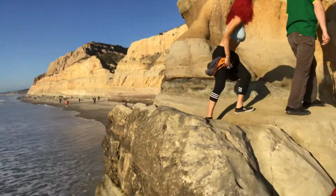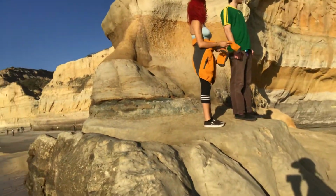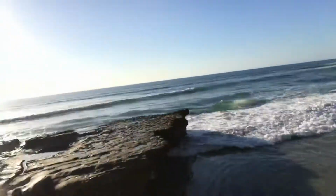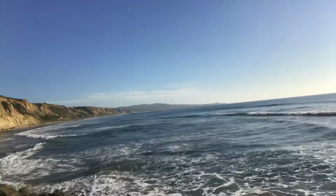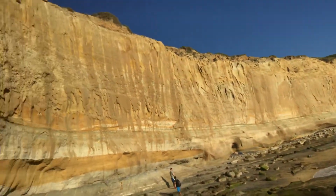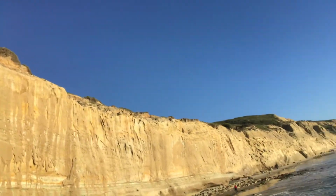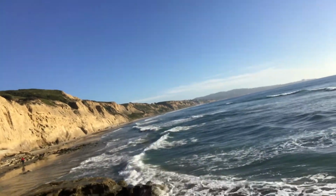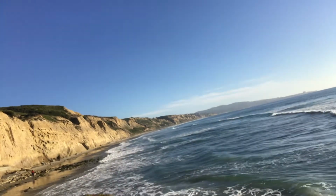All right, we'll let a couple more people go by, and then I'm going to navigate back over to the other side, so you guys will get to see that. Another shot looking towards La Jolla. The famous Torrey Pines golf course is, I think, just a little south of us.